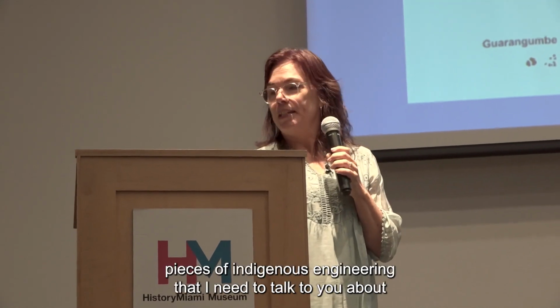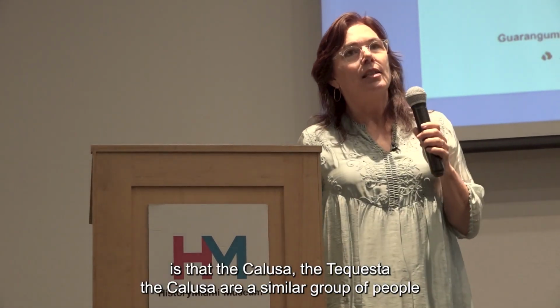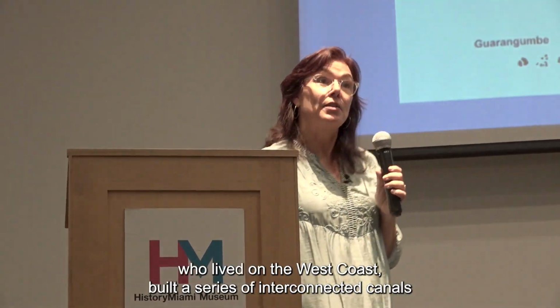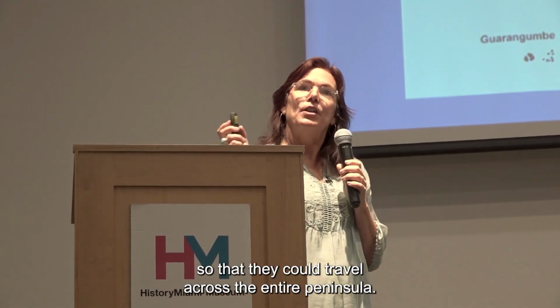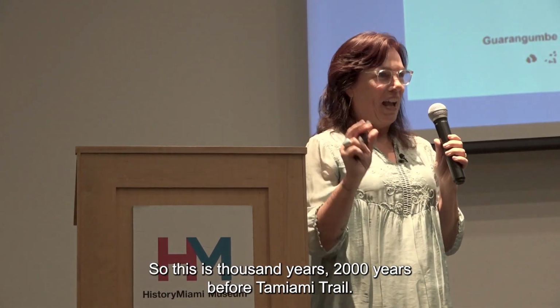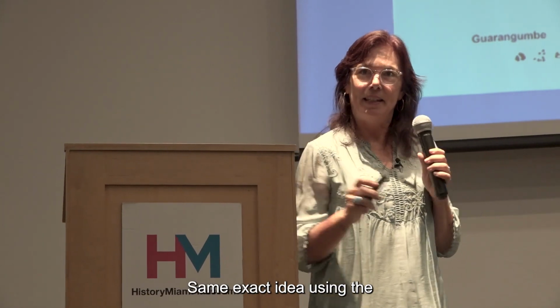One of the most important pieces of indigenous engineering that I need to talk to you about is that the Calusa and the Tequesta, the Calusa are a similar group of people who lived on the West Coast, built a series of interconnected canals so that they could travel across the entire peninsula. So this is 1,000 years, 2,000 years before Tamiami Trail, same exact idea.